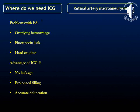Another interesting case is retinal artery macroaneurysm. As we all know, it is a severe bleeding disorder in elderly gentlemen or females, hypertensives. The peculiar thing about retinal macroaneurysm is it can cause bleeding in all layers. It can cause a vitreous hemorrhage, pre-retinal hemorrhage, subretinal hemorrhage, choroidal hemorrhage also. So the problem with FA here is the overlying hemorrhage. The advantage of ICG is you can actually delineate where it is leaking from.